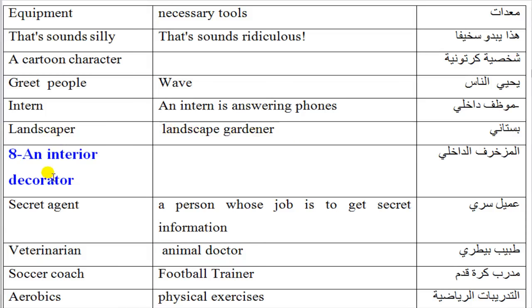8. Words of exercise number 8. An interior decorator. Decorator, T, soft D between two vowels. An interior decorator. Secret agent. A person whose job is to get secret information. Vet. Veterinarian. British. American. Veterinarian, T soft D. Veterinarian, animal doctor.